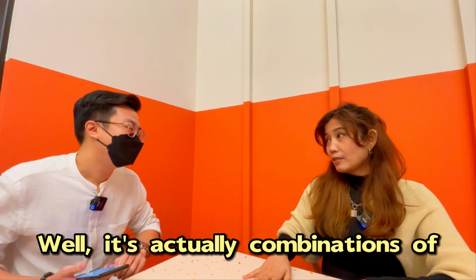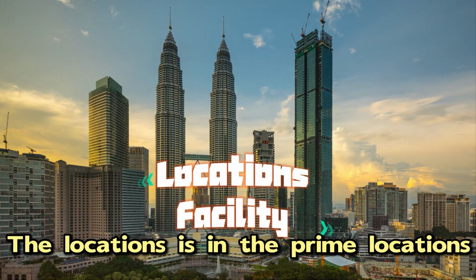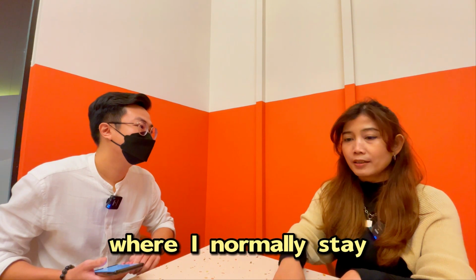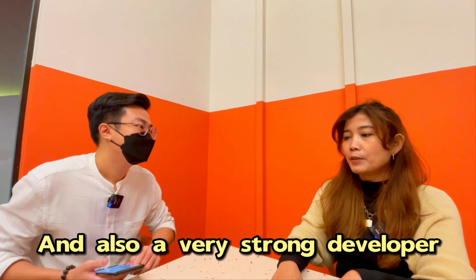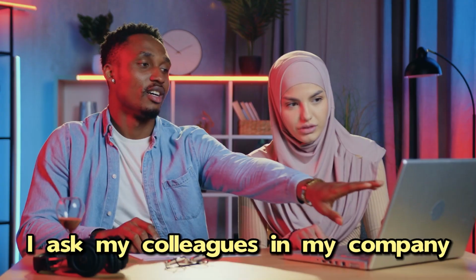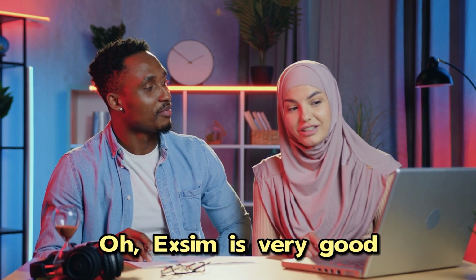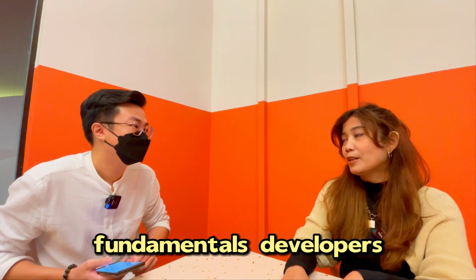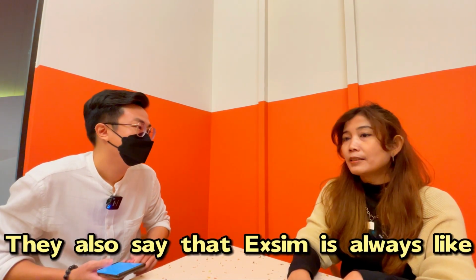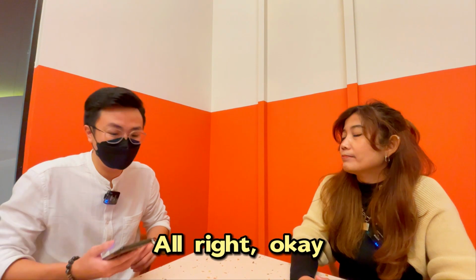Well, it's actually a combination. Number one is facilities, number two is the location. The location is prime, nearby to the palace and also nearby to the Mount Kiara area where I normally stay. And also a very strong developer, because before I went to find Exsim, I asked my colleagues in my company, and both of them said that Exsim is very good and a very strong fundamentals developer, so you don't have to worry about anything. And also the other part is the material for the building. They also said that Exsim is always the very good one, never just a normal decent one. Okay. Yeah. All right.